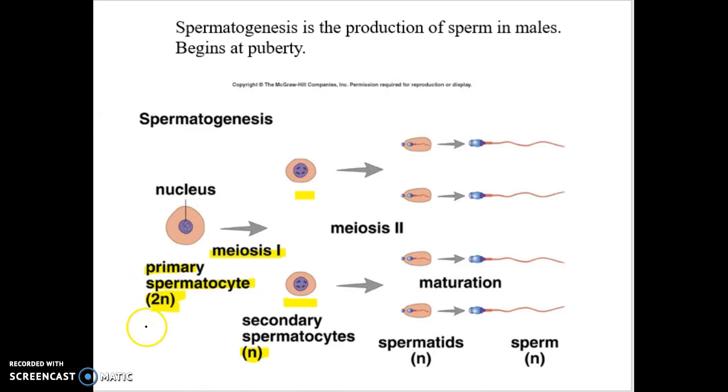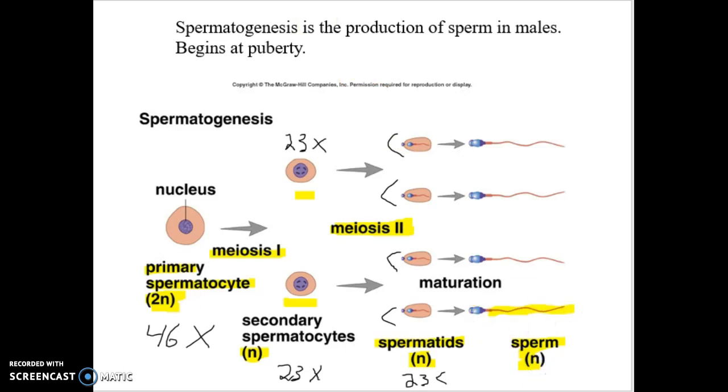Back here, you had 46. Now you have 23 here and 23 here. So that was meiosis 1. Now both cells will go through meiosis 2, and the result will be spermatids, these little spermatid guys here. They're haploid as well, with 23 chromatids. Then they mature, turn into the full mature sperm, get their tail, and are ready to do their thing.